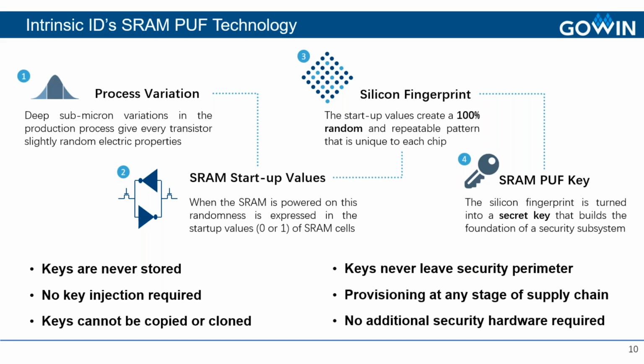The first one is error correction, where we get rid of the noise between the individual power-ups, therefore making sure that we always have the same fingerprint for the same device. And then the second step is entropy extraction. This means that we have a larger SRAM fingerprint, which we run through a compression algorithm to make sure that the outcome of this algorithm is actually a fully random string of bits, which becomes the cryptographic identity or the root key of that specific device.